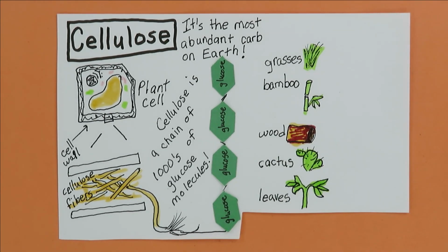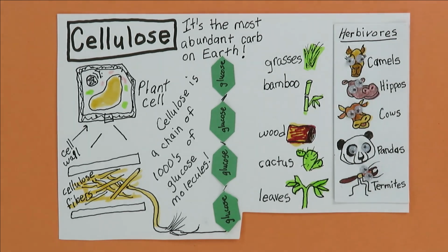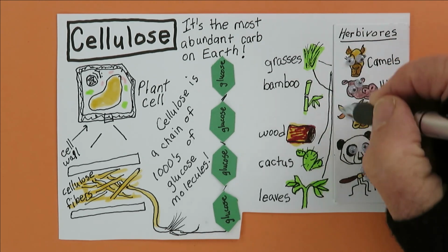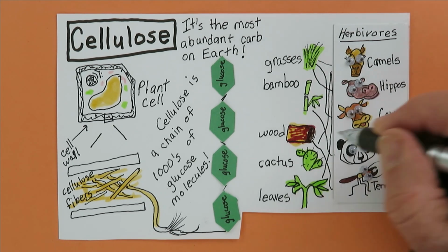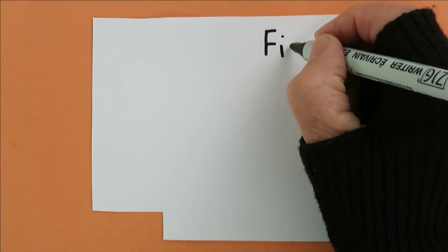Special gut microbes in herbivores' digestive tract can break down cellulose molecules. Humans don't have those microbes. We can't break cellulose down into pieces that go through the cellular respiration pathway to make chemical energy. It's not food for us, like the carbs we talked about in episode 2 are. People do need cellulose fibers to keep their waste moving along, though, if you know what I'm talking about. But we can't get energy from it unless we use it to make fire.